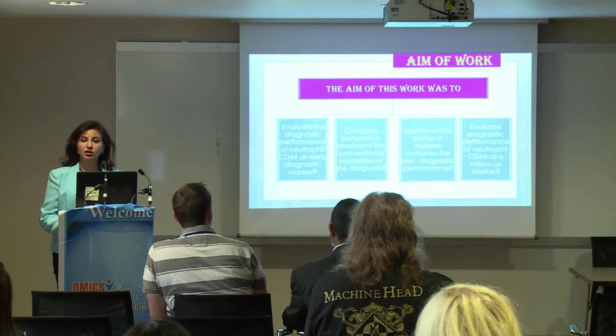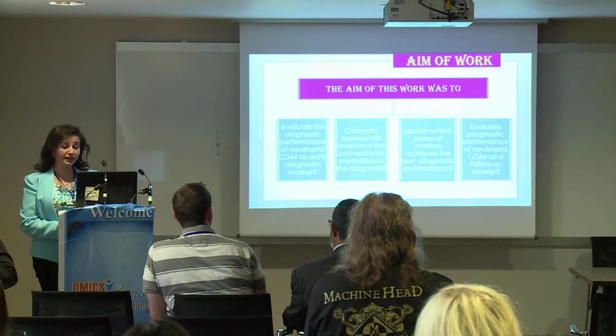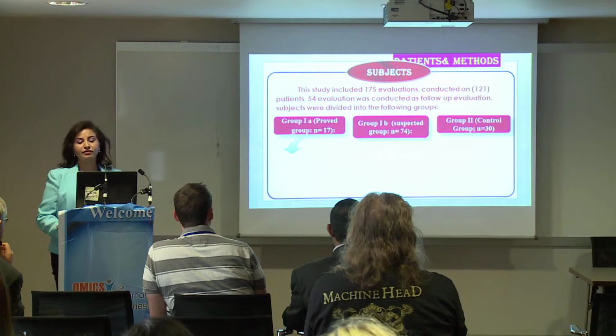And also the final question that we needed to ask was, does it have a prognostic value in follow-up, and can it be used in follow-up? This study was conducted earlier this year and late last year, and included 175 evaluations conducted on 121 newborns. 54 of these were follow-up evaluations.